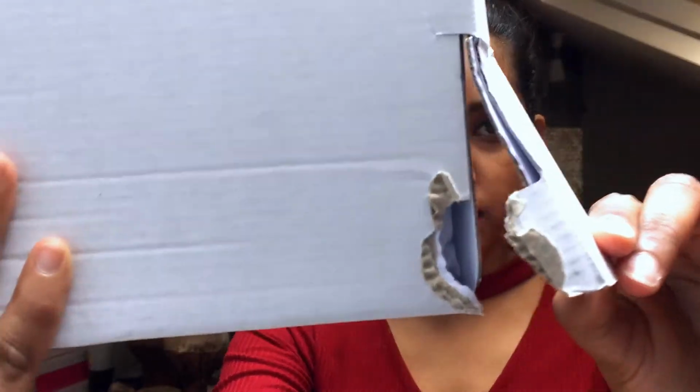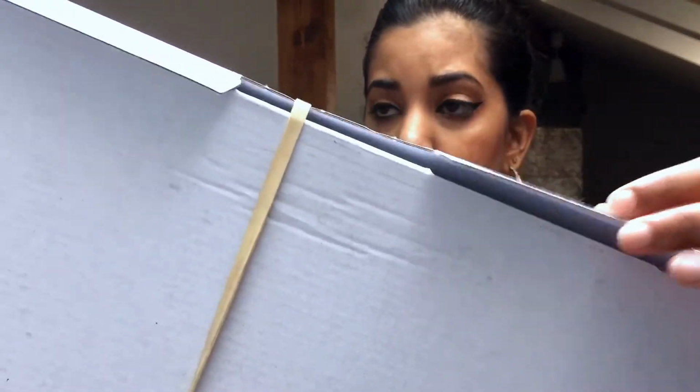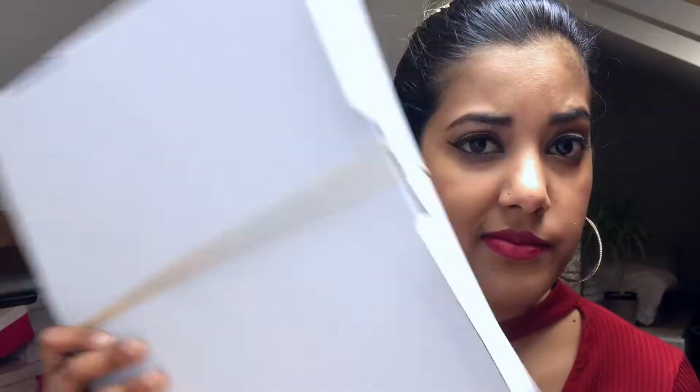And also, the state of the box is very bad. So, I got it with this. Yeah. And also, as you see, it was all torn off. And the box wasn't even closed. So, not a good condition already, and not very much protected either. But still, let's open this box.